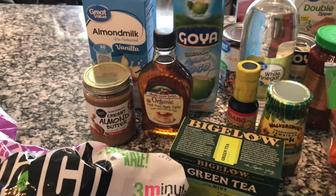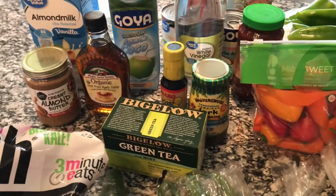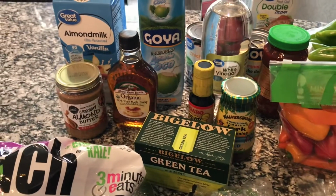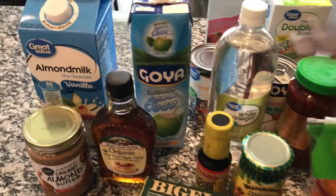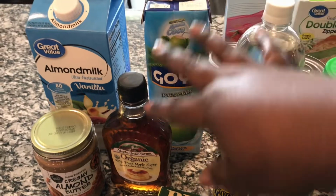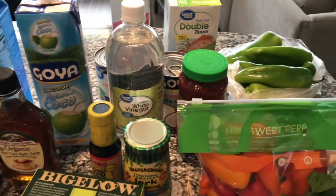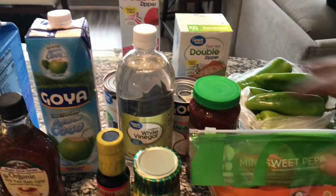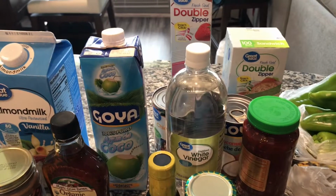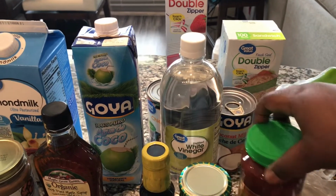That's also going to go with my celery that I have over here. The celery is for everything: snack, juice, and smoothies and meals. The coconut water is for smoothies. The almond milk is for a video I have coming up, which is going to be pretty fun. I can't wait to show y'all. Vinegar, of course, to wash the meat. I got some sambal from the Hong Kong supermarket.